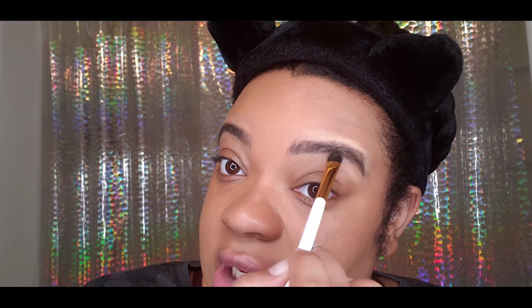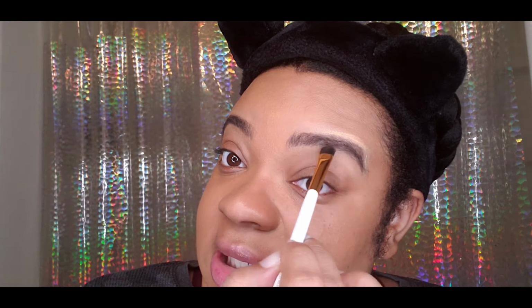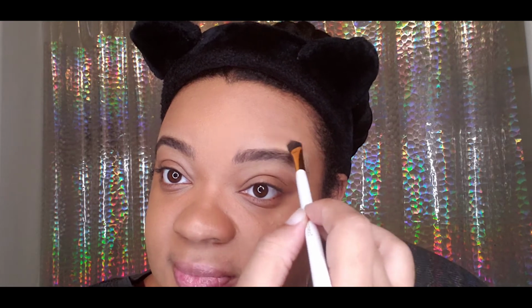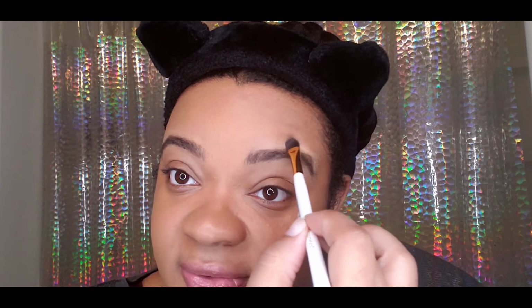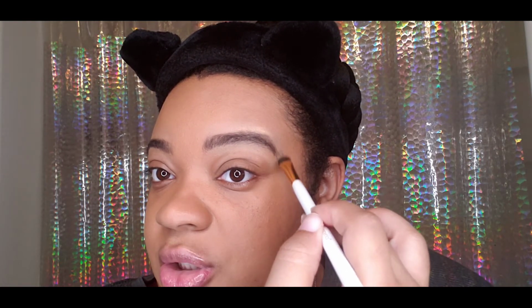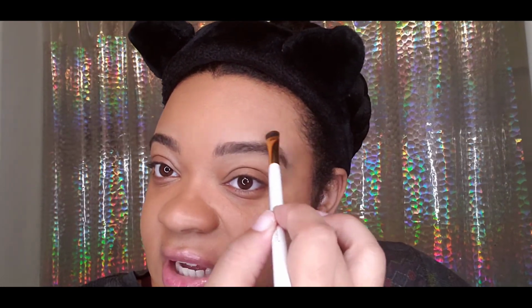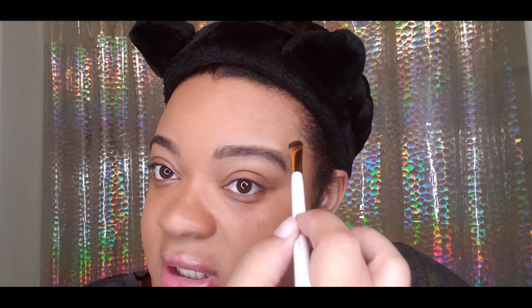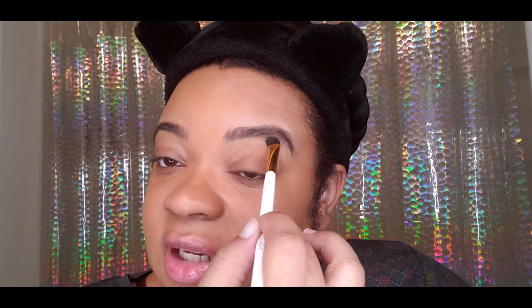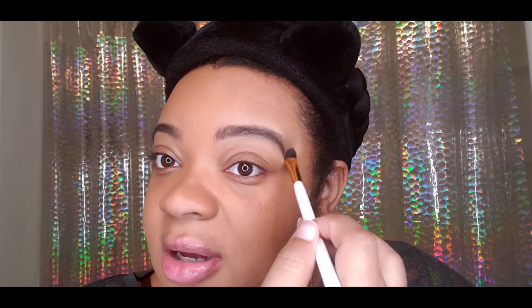If you want a more arched eyebrow, just apply the concealer over the hairs that you're trying to conceal. Now, this is my first time using this concealer for eyebrows. On my face, I love it. I think it might be just a little bit too light. And when I say that, not the color, but it might not be heavy enough to conceal those hairs that you want to conceal up under to give it that really clean look. But again, I only applied a little bit.